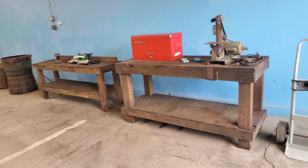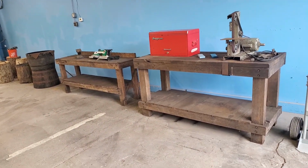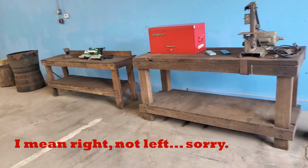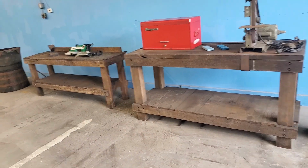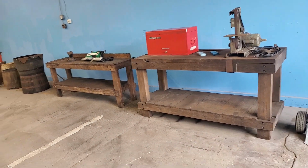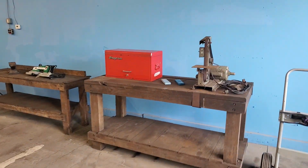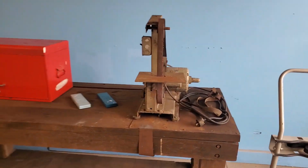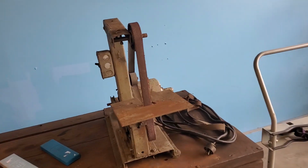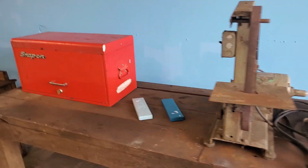I also have two new workbenches, well, new to me. On the left is an extremely sturdy workbench. These both, as well as a few other items, came from a blacksmith shop in Northeast Connecticut. He is no longer able to forge, and he's looking for homes for all of his stuff, and so I have adopted these. In addition to that, I've also got from Alan a little bench sander that needs restoration, so that's going to be a lot of fun.